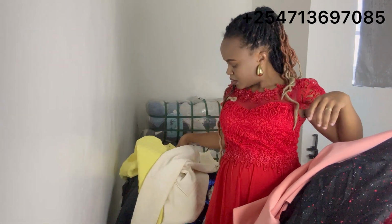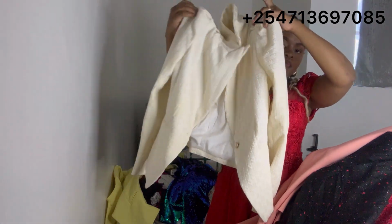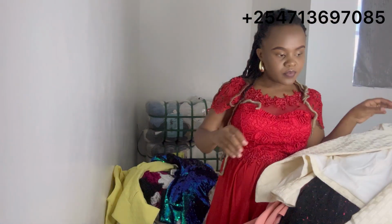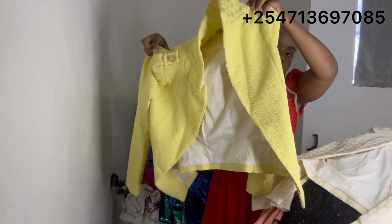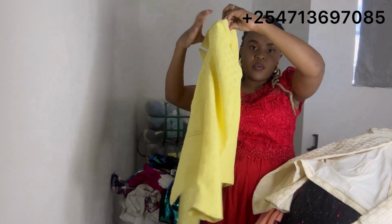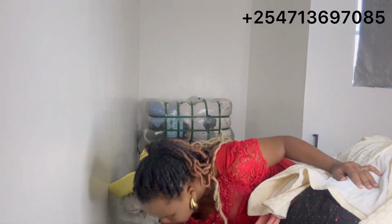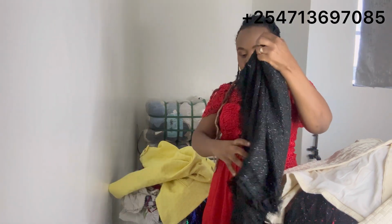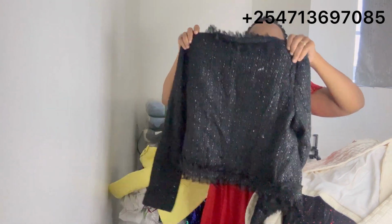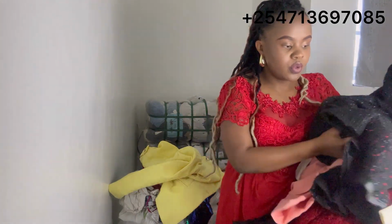Oopsie. Some are even falling. So, more blazers. More blazers. Let me put this here. Some are falling down. Most of them have actually fallen down. More blazers. And more blazers, guys.